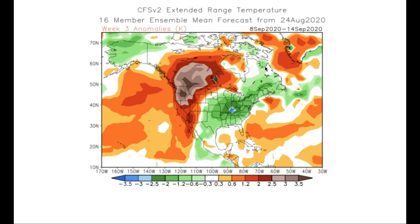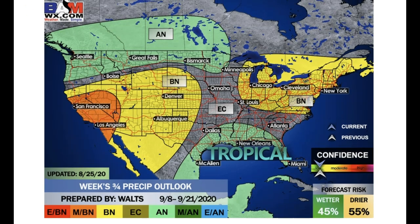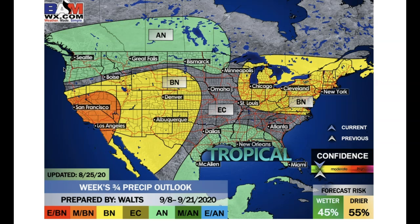Here's that week 3 risk from the CFS V2 Weekly. This is the September 8th to the September 14th time frame. It does pick up on the risk of it being colder still, much below normal temperatures for a time, and something we'll just have to monitor. But our official weeks 3 and 4 outlook from the 8th to the 21st of September does favor the return of above normal temperatures across much of the U.S., more so to the west to start out, may migrate to the east with time, but probably a drier pattern too during this time frame, as a couple of different things, especially the MJO and the global wind pattern, suggest it could be drier overall. But the tropics will remain probably pretty active going forward.